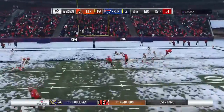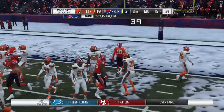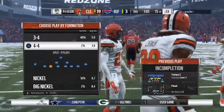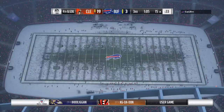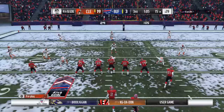Rosen looking, and he couldn't hang on to it through the contact. Incomplete. The beauty of being able to play a zone defense, when you can sit back and see the ball coming out of the quarterback's hands, guess what? It creates a lot of confusion, kind of a muddle in the middle of the field where you can go make a play on the football.